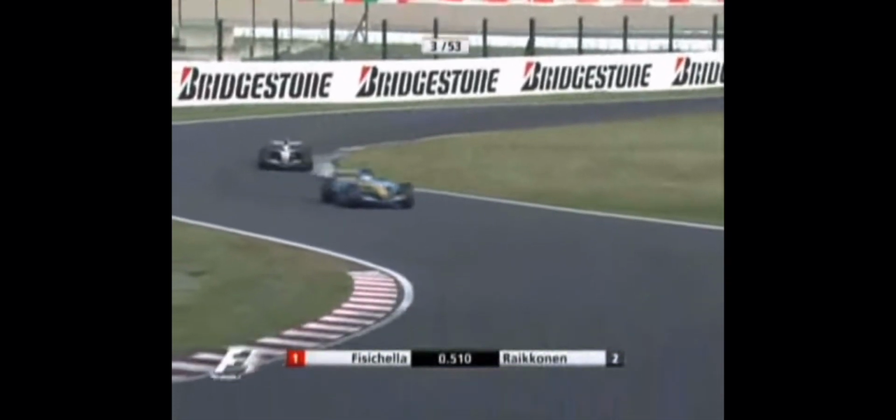Has down the pit straight then with just 3 laps to go. Raikkonen has taken 1.3 seconds on that lap out of Giancarlo Fisichella, and now the 20-second lead of a few laps ago is down to just half a second, 2 car lengths. And, well, you'd have to say that Kimi Raikkonen is looking very, very good here.